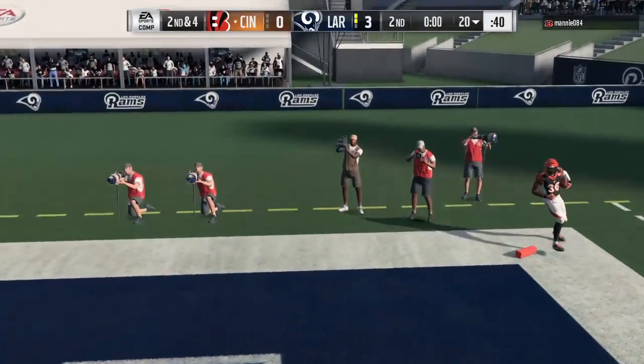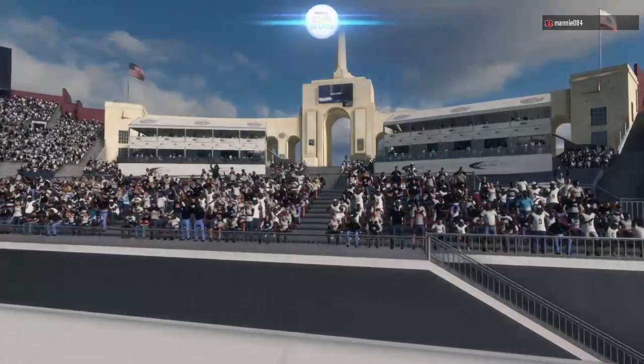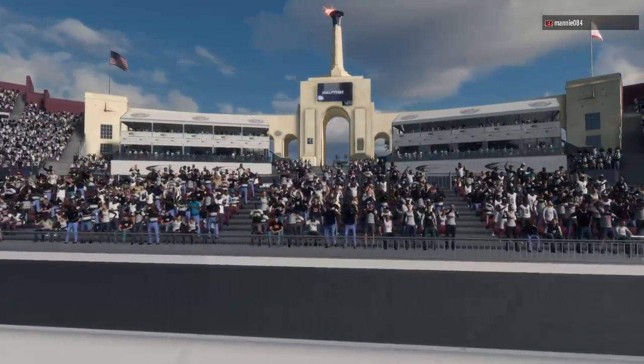And it's intercepted in the end zone. Read it well, and it's picked. 1st half in the books.